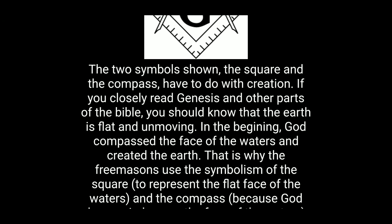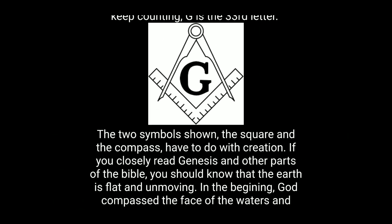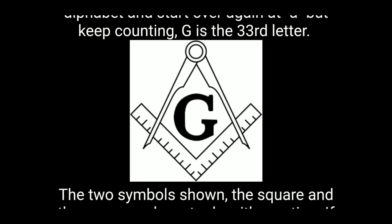The two symbols shown, the square and the compass, have to do with creation. If you closely read Genesis and other parts of the Bible, you should know that the earth is flat and unmoving. In the beginning, God compassed the face of the waters and created the earth. That is why the Freemasons use the symbolism of the square. So the bottom part is the square, and it represents the flat face of the waters. And they have the compass above it because God drew a circle upon the face of the waters. So that's what this represents.